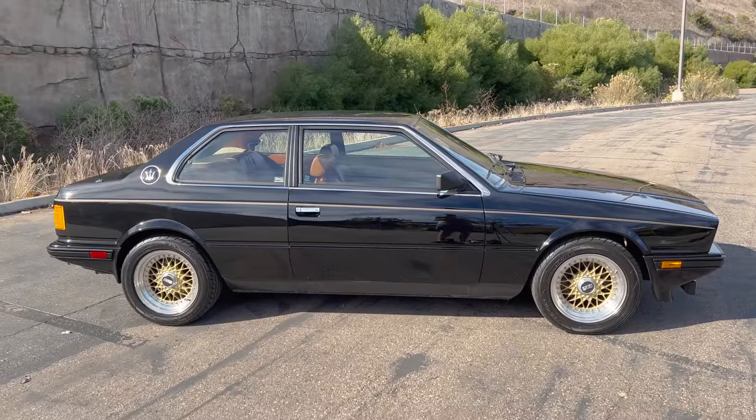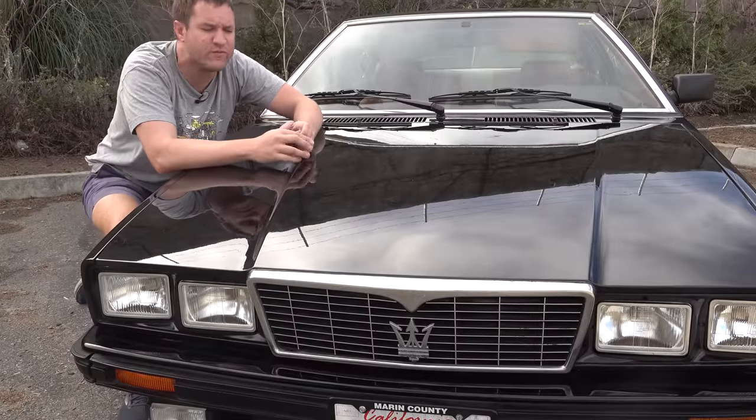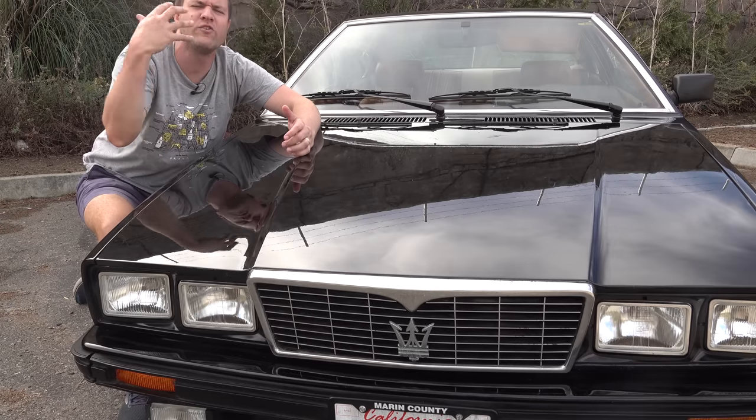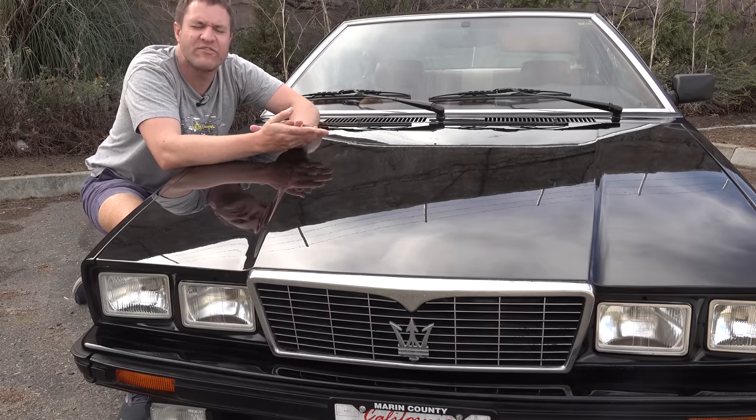And so these cars developed a reputation for terrible reliability, and then they got really cheap when people didn't want to repair them and maintain them, because in a lot of cases, it was too expensive relative to the value of this car. And so I think a large part of the Biturbo's bad reputation stems from the fact that it wasn't exactly reliable.